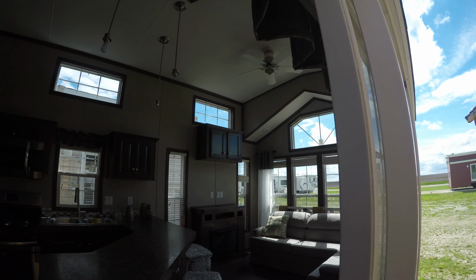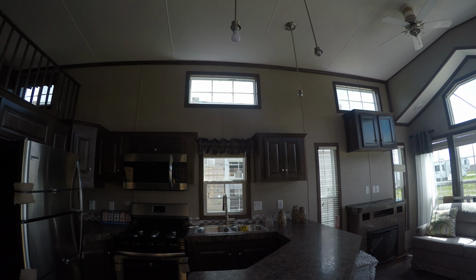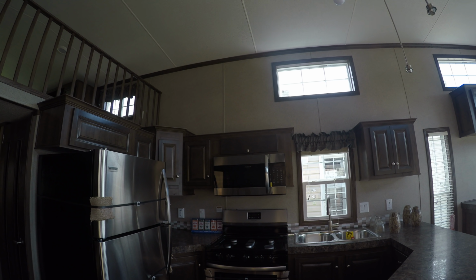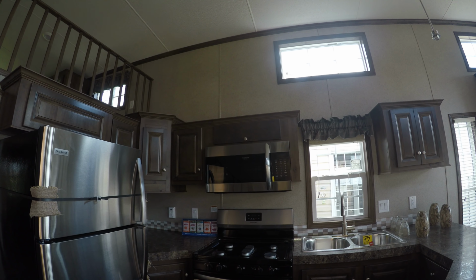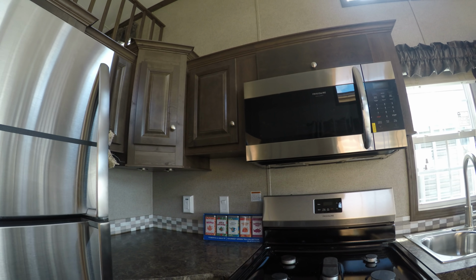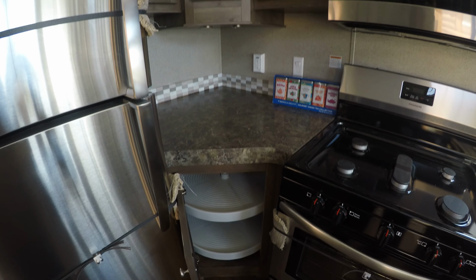You're walking in this trailer. You see it's an angle kitchen with swivel stools. It's got a 5-burner stainless range, a convection microwave, stainless fridge. Down here we're talking Lazy Susan in the corner.